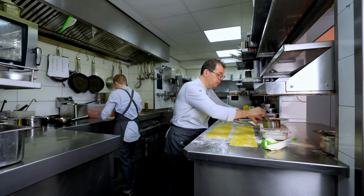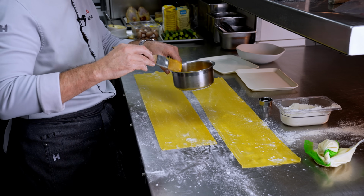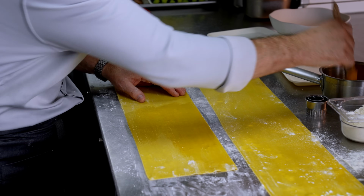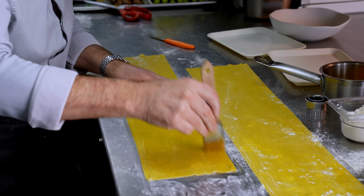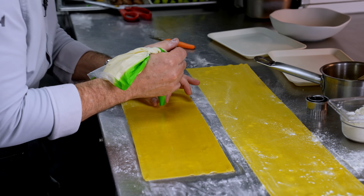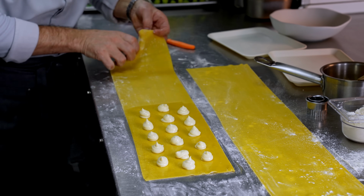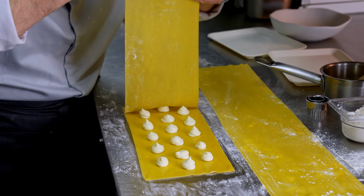And then I'm going to put a little bit of egg yolk on the dough. Nice thin layer of egg yolk, and I put little dots of the cheese on the dough. Then carefully the rest of the dough over the cheese.